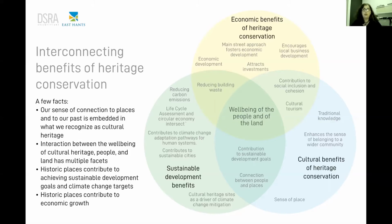Of course, on the sustainable side, there is the contribution to life cycle assessment and circular economy. Reduction of carbon emission, just because we are reusing elements, components, and systems that have already been built and produced, and reducing waste as well. And economic benefit includes reducing waste, but also the attraction of investment, cultural tourism, and the social inclusion and cohesion that is definitely generated by places where the presence of cultural heritage is significant.